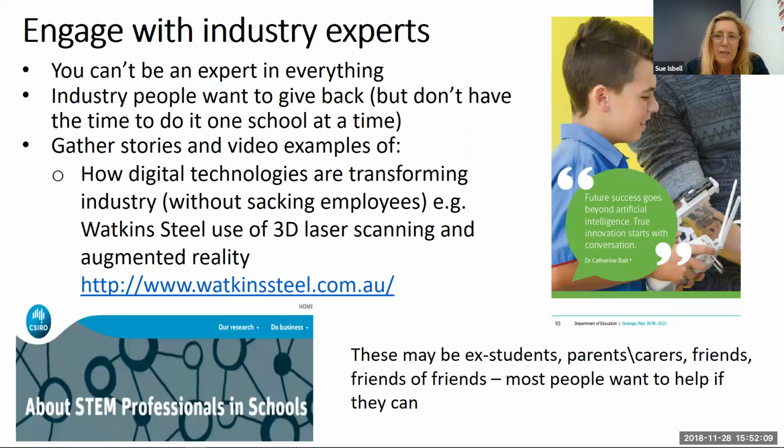For me, you can't be an expert in everything, and I a long time ago gave up trying to do that. There's just so many areas within digital technologies. So it's about enabling other people or connecting other people to help drive some of these initiatives. In my experience, industry people do want to give back. They don't always have time though to do it one-on-one.